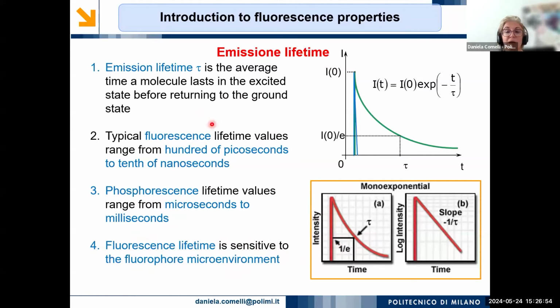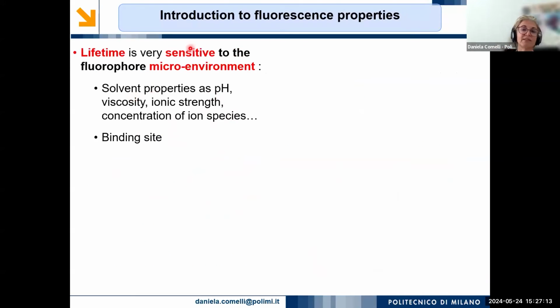So here I just remind you of some orders of magnitude. Fluorescence lifetimes typically range from hundreds of picoseconds to tens of nanoseconds, while the lifetime of phosphorescence ranges from microseconds to milliseconds, in some cases even seconds. This is just to stress this aspect, that is the sensitivity of the lifetime to the microenvironment parameters such as the viscosity of the solvent, ionic strength, concentration of ionic species, binding sites.